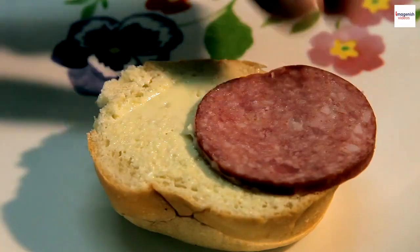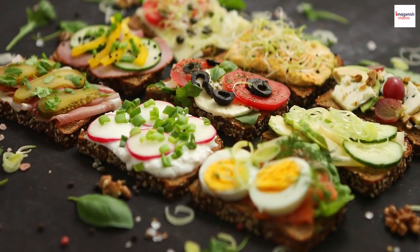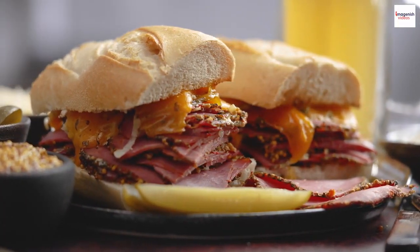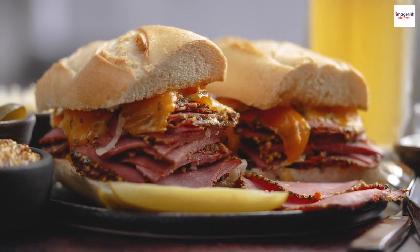The Reuben's influence on sandwich names. The Reuben's success has inspired other sandwiches to adopt similar naming conventions. You might come across Rachel sandwiches, which swap corned beef for pastrami or turkey, offering a delightful twist on the original.